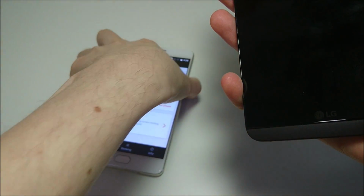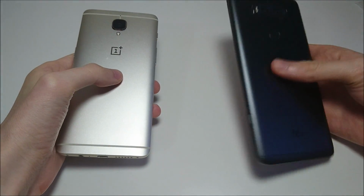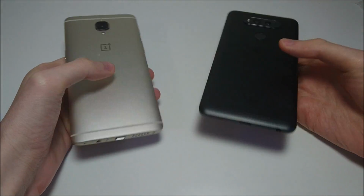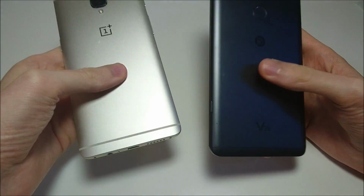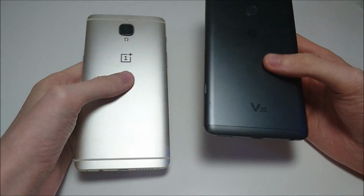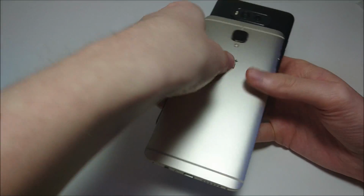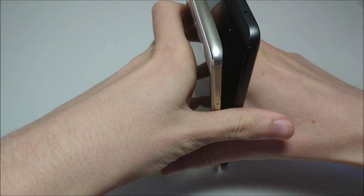And so in terms of build quality, I will say I think that the V20 does feel a little bit more premium. I mean, both these phones are metal, aluminum, and they're both pretty good designs. The V20 doesn't have that issue like the G5 did where it just felt really cheap. This is a much better feeling. And both these phones do have a headphone jack.